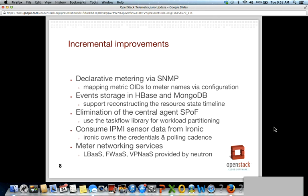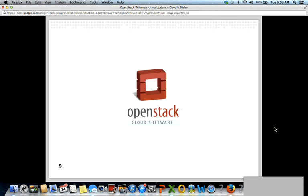But going forward through Juno, we've got a contributor from Cisco who's very interested in extending this to do similar things for the firewall as a service and the virtual private network as a service and all of the other *aaS services provided by Neutron, so as to provide a more complete view of what's going on. So yeah, that's the incremental improvements.